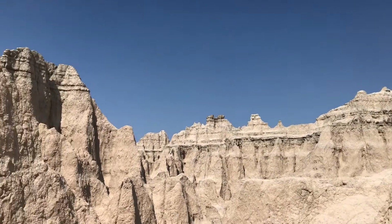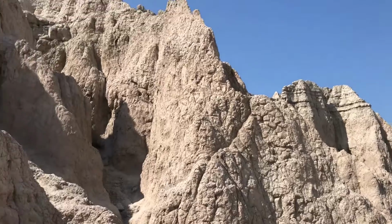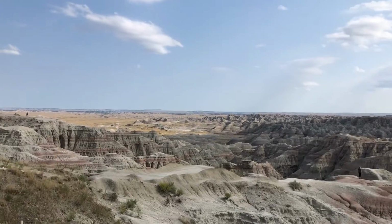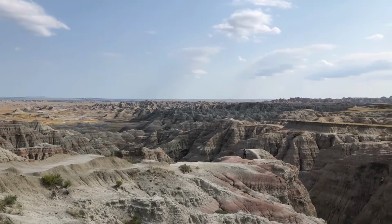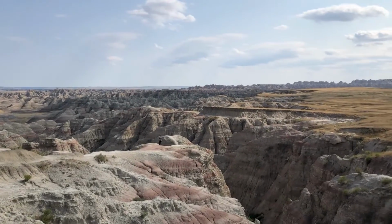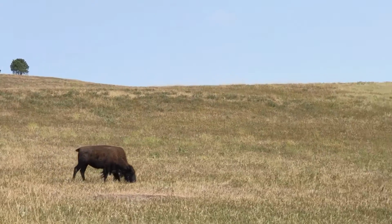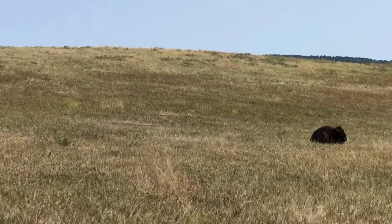And even if it is just one single formation that the park has, I think it's really awesome. And I honestly think Devil's Tower is a great contender to be one of the next national parks. I truly think it is worthy of park status. And that is how we ended our day.